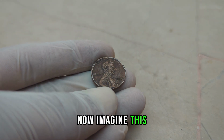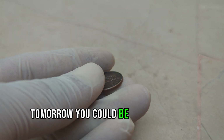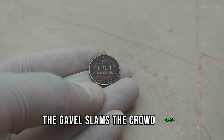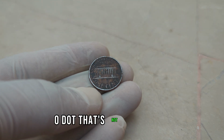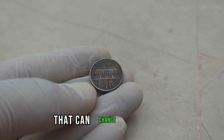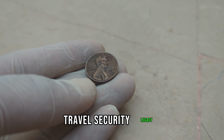Now imagine this. You're holding one of these treasures in your hand. Tomorrow, you could be sitting across from an auctioneer. The gavel slams, the crowd gasps, and suddenly your penny transforms into $988,000. That's not just a sale. That's freedom. The kind of financial freedom that can change everything about your future: retirement, travel, security, legacy.